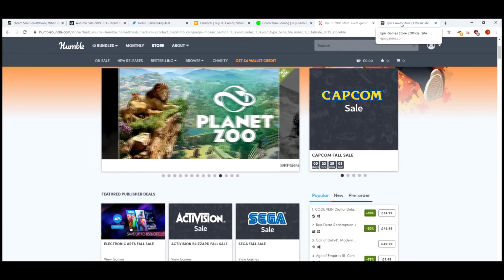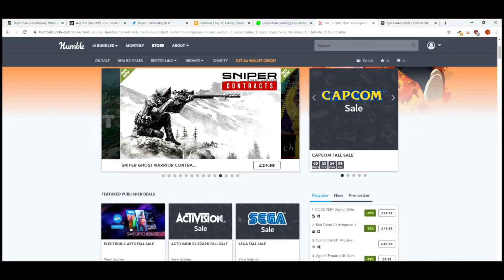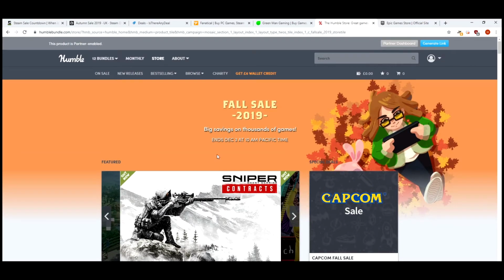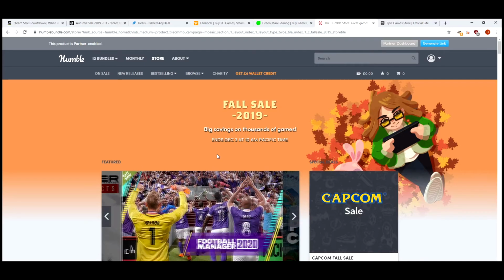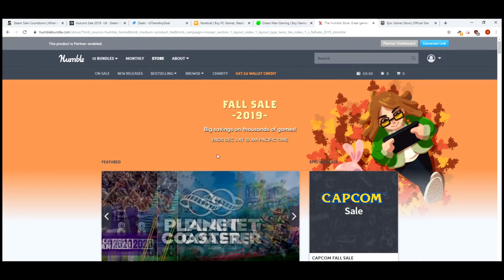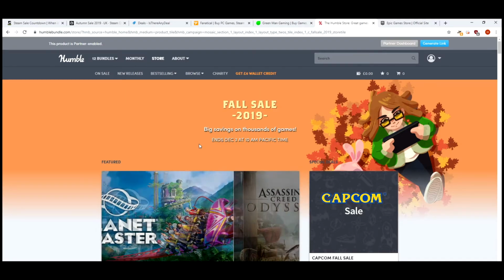And then finally, there's the Epic Games Store. Actually, what I was going to say about this is Humble do give you free games every so often, about once a month. They'll give you something. Not always the top of the range, but I've got quite a few decent little games from these guys, so that's a nice way to give back to the community as well.